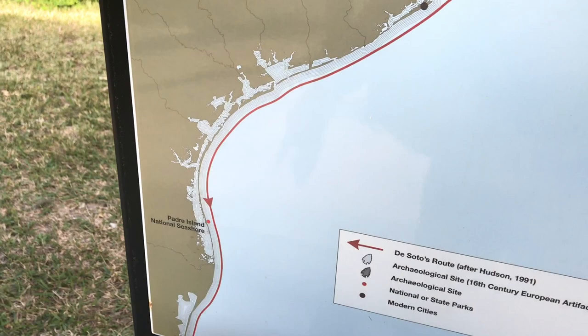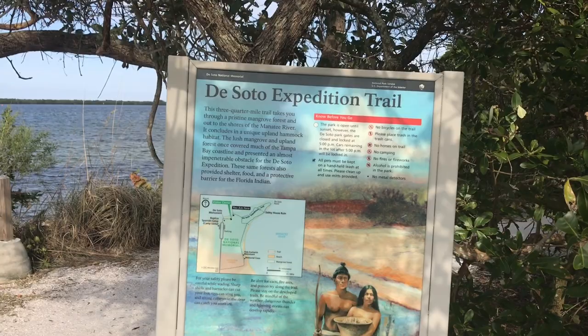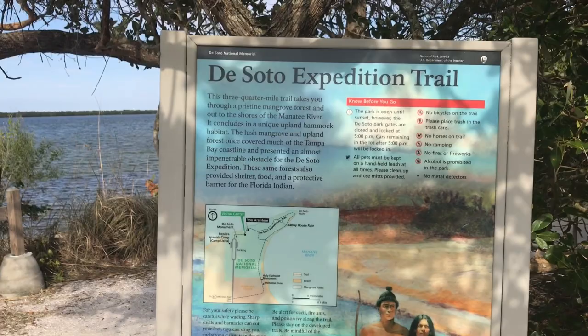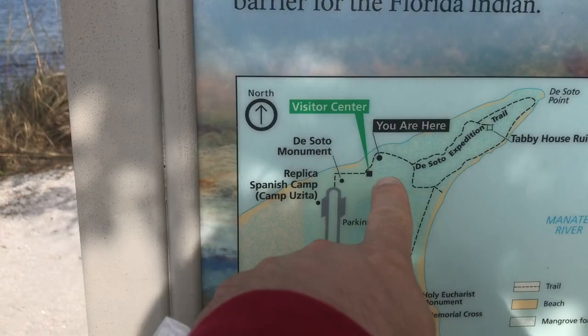But anyway, I thought this is pretty cool back here behind the visitor center. And one thing you find at this National Memorial is also an expedition trail, the Soto Trail, which is about, let's look at here. There's a map there. So we are right here. So let's go take a look down this trail.